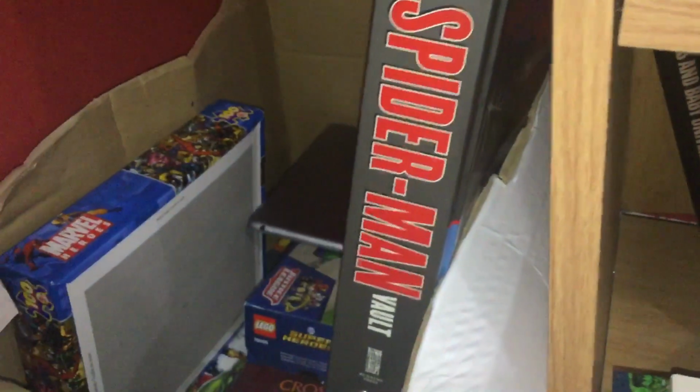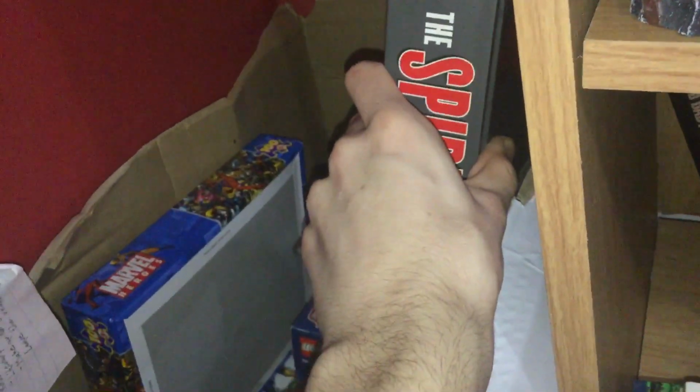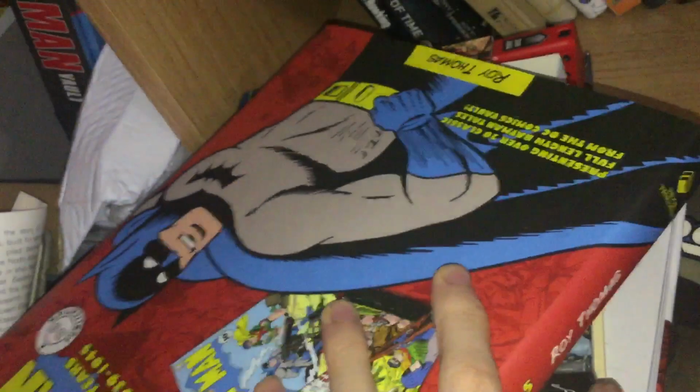I've got the Spider-Man Vault by David Greenberger, and it's really good. Peter David wrote this book as well. It comes with a lot of memorabilia and really cool stuff. Also, there's a Marvel trivia book down here called Obsessed with Marvel.